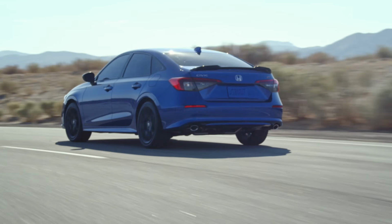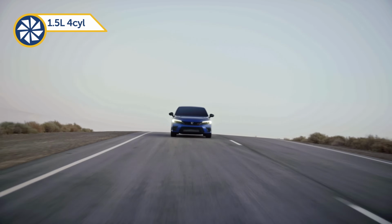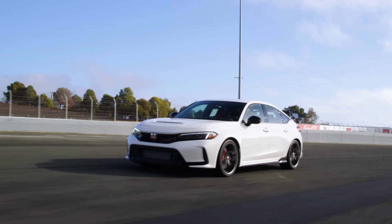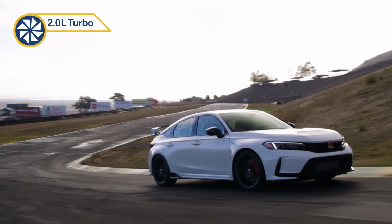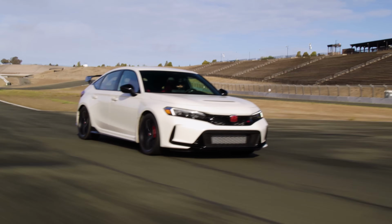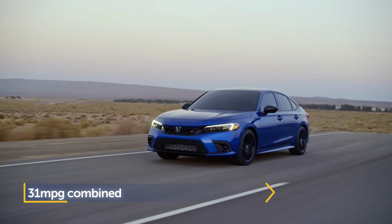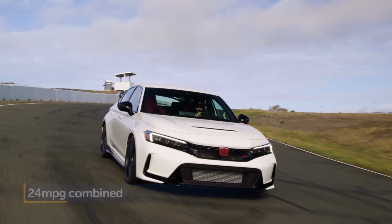Those who really like to drive will look to the Civic Si with its 200 horsepower turbocharged 1.5-liter 4-cylinder and 6-speed manual combination. For sheer speed and driving pleasure, though, it's tough to beat the Civic Type R. With a taut, hunkered-down suspension, the Type R is powered by a turbocharged 2-liter Turbo 4 that makes 315 horsepower. The only available gearbox is a 6-speed manual that has short and precise throws. The price for all this fun, however, is fuel economy. The Si returns 31 mpg, the Type R, 24. I know. Sad trombone. Wah, wah.